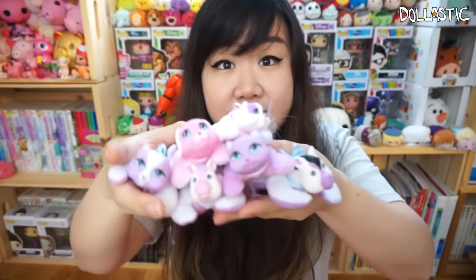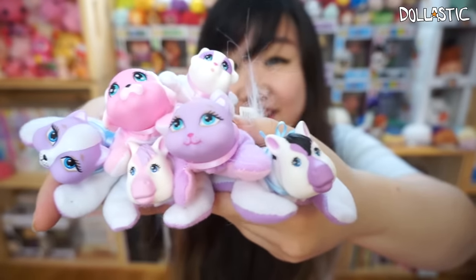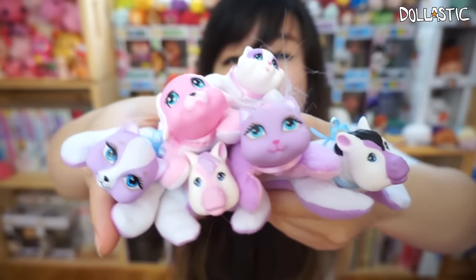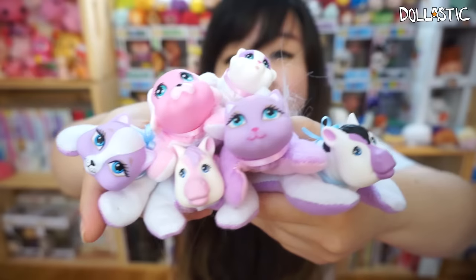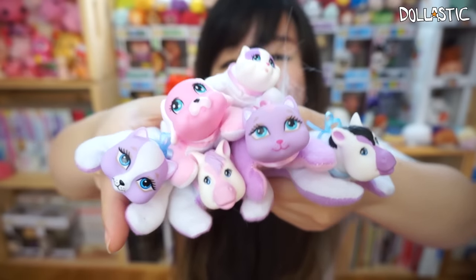And I know there are plenty of people who love collecting these baby ones, but don't really mind about the moms. So yeah, if you guys are into collecting these little babies instead of the mommies, you can definitely do that now. So here are all of them together. They look absolutely adorable. Because they pretty much share a similar color scheme, they all look like they're brothers and sisters. They just look like one happy family, don't they?